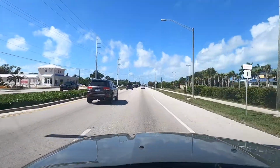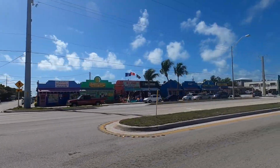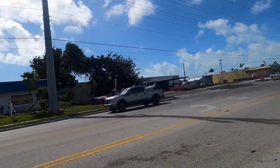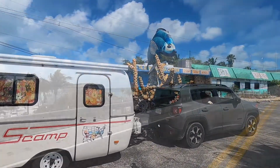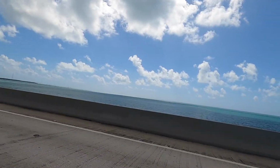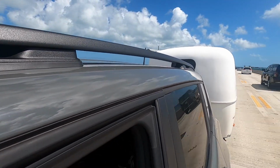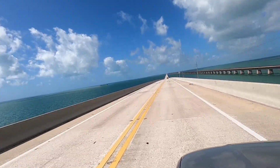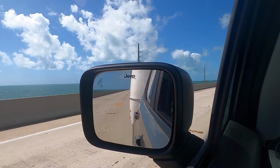Now we're coming up on Marathon, which is the last city before the 7-mile bridge. Here we go. This is the start of the 7-mile bridge, which is the long winding span connecting the keys. I wasn't sure how I'd feel driving across 7 miles of bridge, if I'd be nervous or not, but really it wasn't that bad.